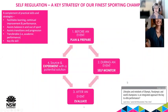So touching on Lauren's great work, where she interviewed 14 of our finest Olympic and Paralympic champions. And this is her paper here, so I can certainly send that through to you. She found a commonality of these athletes was that they were phenomenal self-regulators. A lot of these athletes, it was very interesting, didn't realise they were great self-regulators. Even Lauren herself didn't realise that.